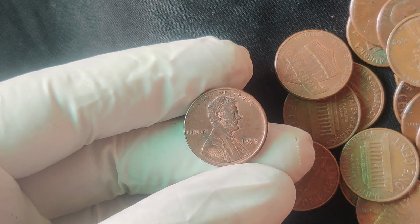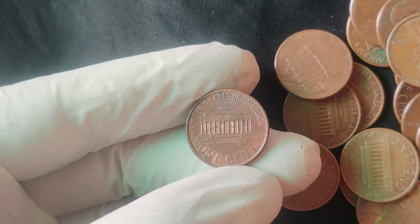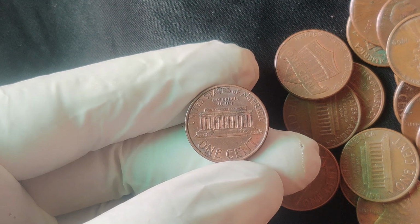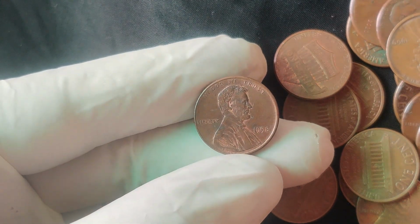Yes, we're talking about the 1998 mint mark Lincoln cent penny that's worth a staggering $1.5 million. Stick around to find out why this coin is so special, how it came to be, and what makes it so valuable in today's market.